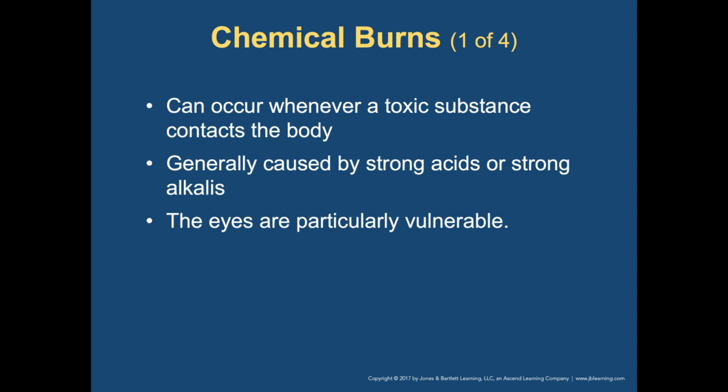The chemical may not react to your skin, but it may react to the raincoat that you're wearing. Out of the blue, that jacket is now being burned to your arm because there's a chemical exchange. The eyes are obviously particularly vulnerable because there's really not much there to protect them. They're always open. We're looking for things. It's generally caused by strong acids and strong alkalis.